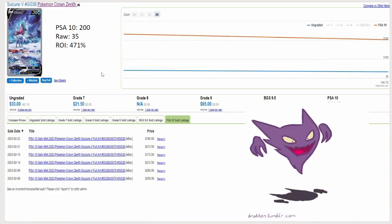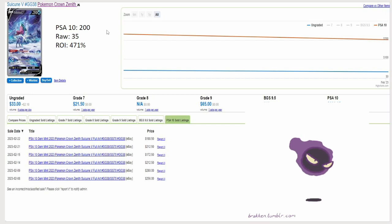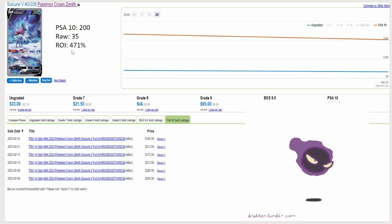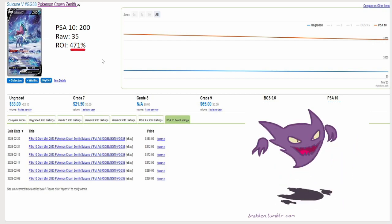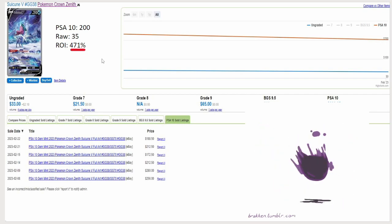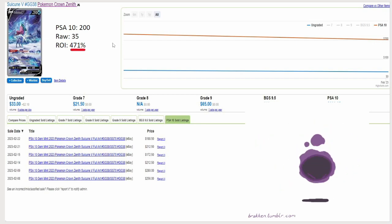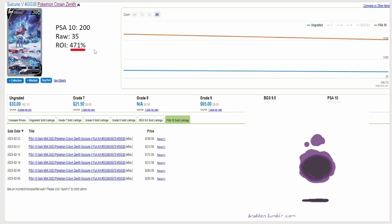Okay, next up we have the Suicune V alternate art. A PSA 10 copy would fetch $200. A raw copy is $35, and if you were to grade this in the PSA 10, this would give you a return on investment of 471%. Keep in mind, when you're grading your cards, you're not always guaranteed a PSA 10, even if it's a freshly opened pack. A lot of QC issues with the English cards, so when you're grading, keep all of these things in mind. You might be able to pull off a PSA 10, but an 8 to a 10 grade is not uncommon for today's modern sets.